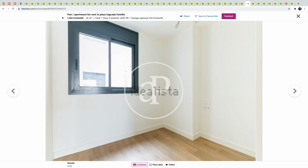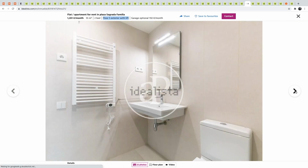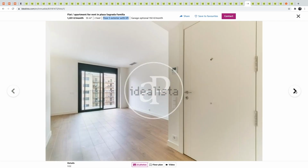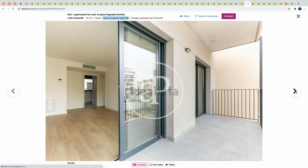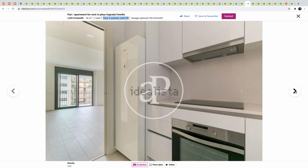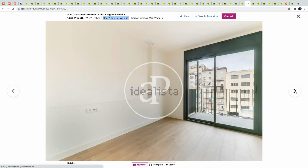And finally, travelers, let's say the normal fee nowadays for a good apartment, which is above 1,000 euros. This is a 5th floor exterior with a lot of sunlight, renovated, beautiful, great windows, heating, air conditioning, etc. So I think this one could be a really good choice, and it has a wonderful balcony, so I like it.